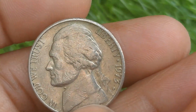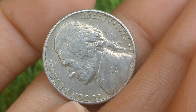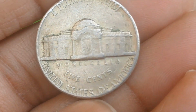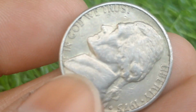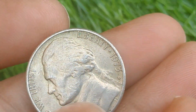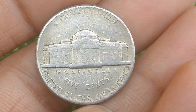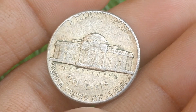The 1973 D 5-cent coin is not one of the rarest coins in the Jefferson nickel series, but a few factors can make it stand out. Most 1973 D nickels are common and can be found in circulation or in coin collections without much difficulty. However, there are certain variations and errors that make some of these nickels particularly sought after by collectors. 1. Minting errors. One of the key factors that add rarity to certain 1973 D nickels is the presence of minting errors. For example, misstruck coins, double die obverse, where the image appears twice due to a misalignment.